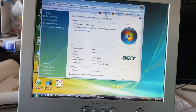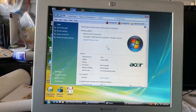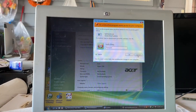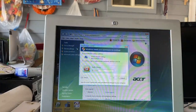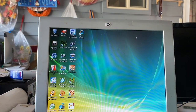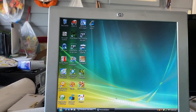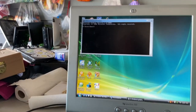Also, it doesn't look like we get the exact specs, but we're running RTM Windows Vista Home Basic, so that's definitely something we had a power user. Windows is activated, obviously, because this is OEM. I'm not verifying that. Let's see. Oops, that's not what I wanted to do. Oh, it's going to make me have admin rights to even launch the Device Manager. Well, crap. I guess we're going to have to... can we even launch command prompt? Will it let me do that? Oh, it does. Okay.